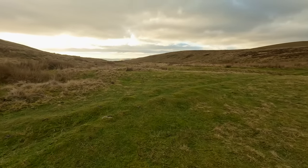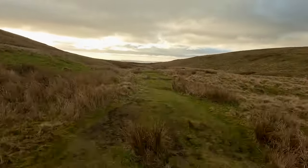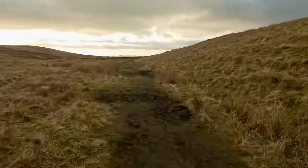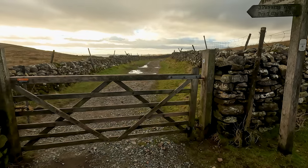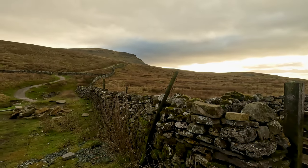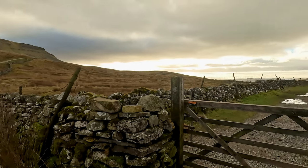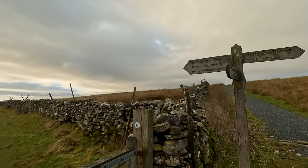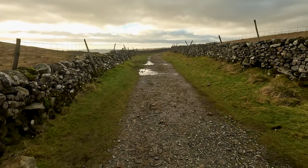From Hull Pot, we retrace our steps back to the wall. To the left, we can see the path we walked down from Pen-y-ghent. Head through the gate to follow the Pennine Way sign to Horton in Ribblesdale, down the enclosed walled track.